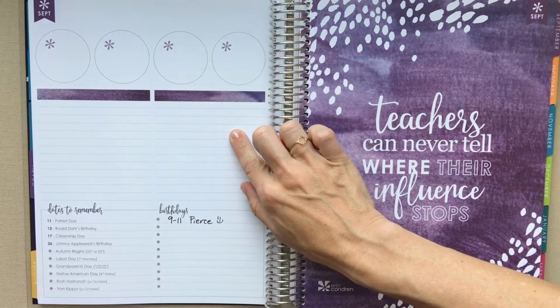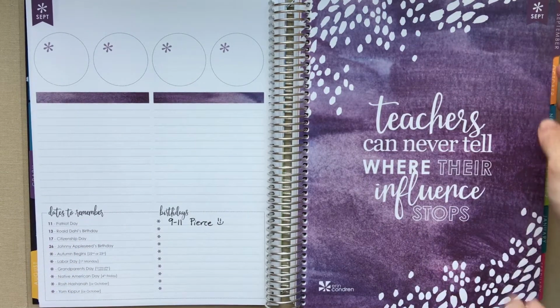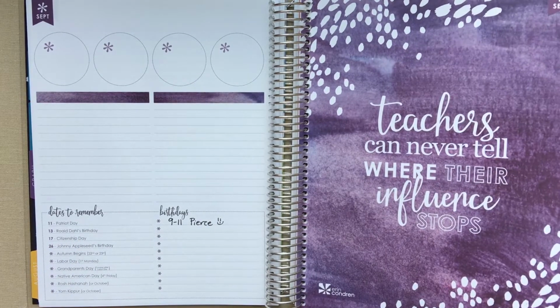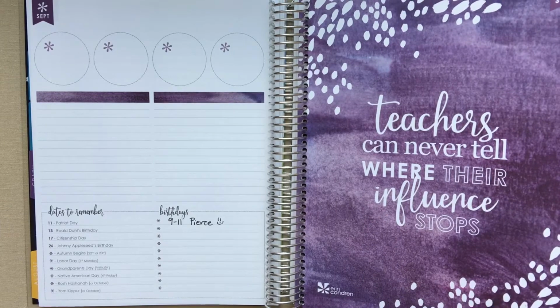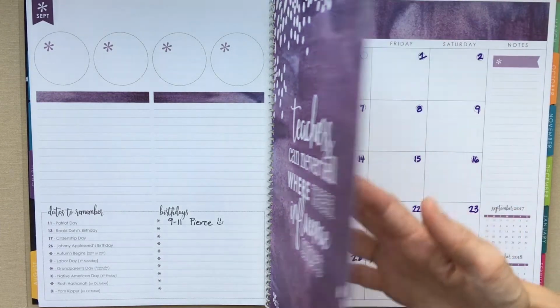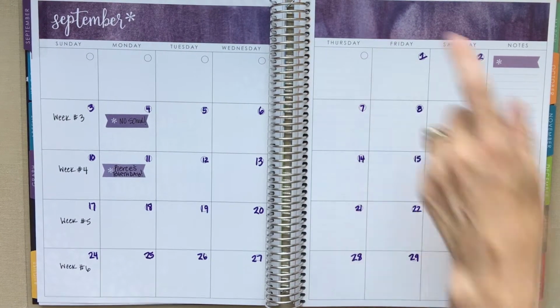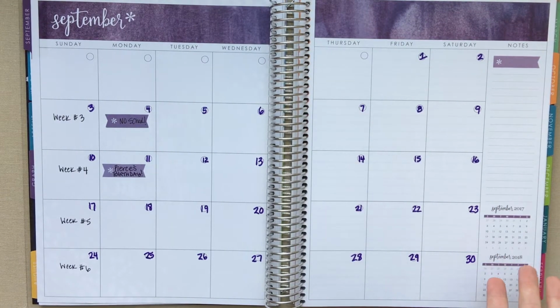In between every month, you have 2 note pages, okay? And then you go straight into the next month. So then you have your September page with all your dates to remember and your September quote. I do love how they're all teaching quotes in here. It's not the same as with your life planner. And then you go into September, where I tried numbering it with a colored marker to match to see if I liked that better.